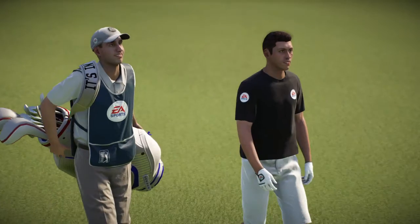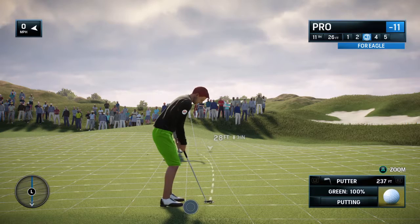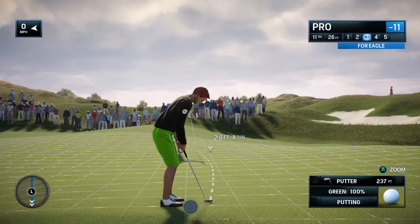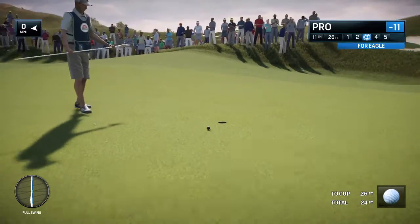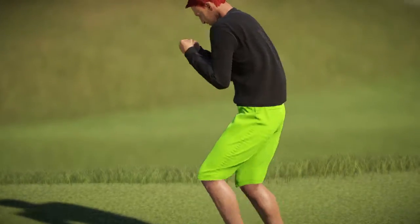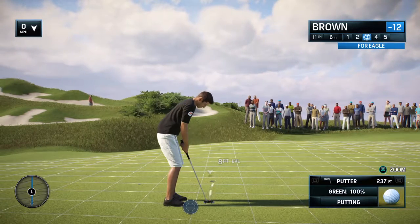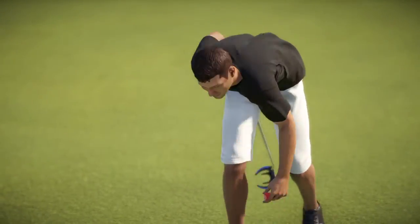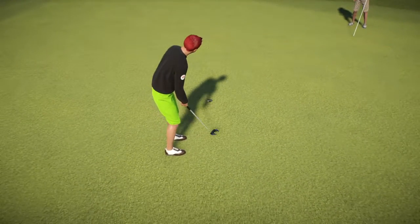Just needs to keep it steady here over the putt. Frank, that's not one you're necessarily thinking about making. No, just a good putt, though. There's no two ways about that. He's putting well. Not a gimme, but well within his range. Just an amazing display. The records continue to fall. For birdie. And he has it for birdie.